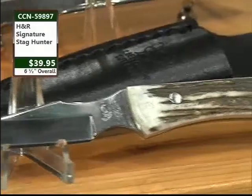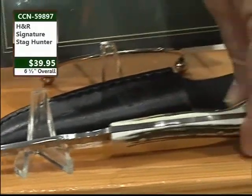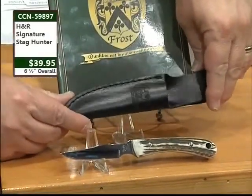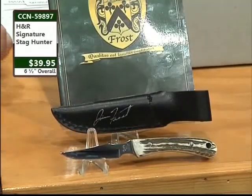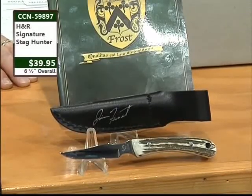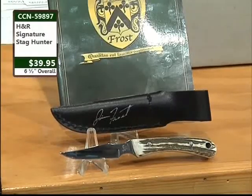You betcha. Full tang construction, genuine stag. So you're getting a $24 retail book. Yep. And you're getting the bird and trout knife and the leather sheath with it for $39.95. Retail on this deal is $130. I believe that's just on the knife too, isn't it? Yes. 6.5 inches overall. We're going to give you the book. That book has great reading in it, and the whole deal only $39.95.